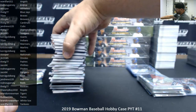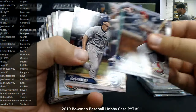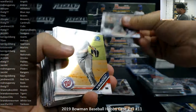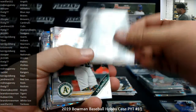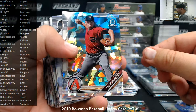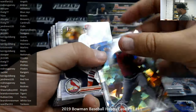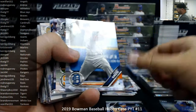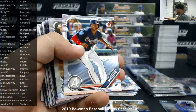Alright. Box 6. Atomic Refractor Taylor Widner, Diamondbacks. Going to the TG77. Purple paper to 250, DJ Stewart, Orioles.